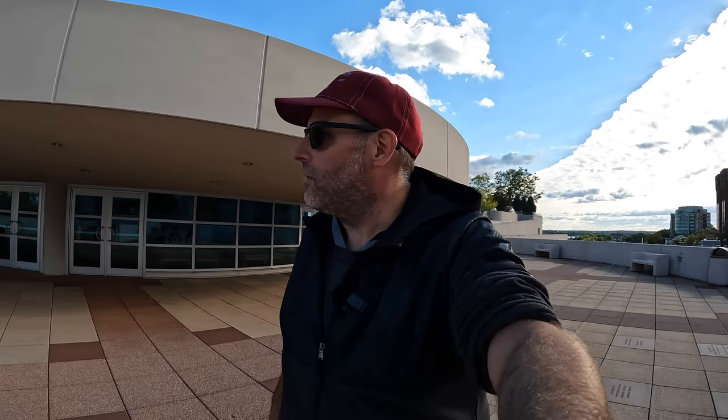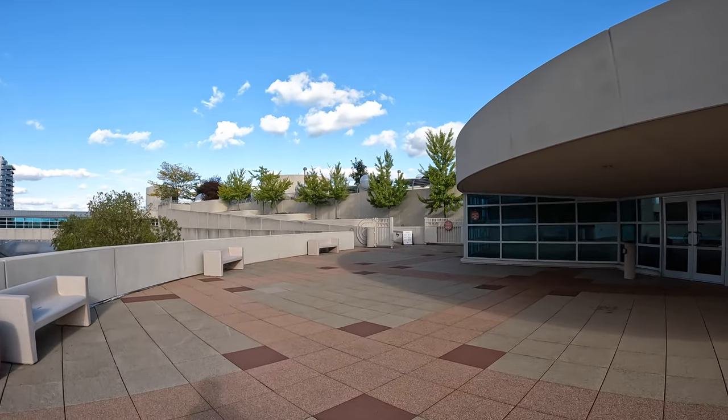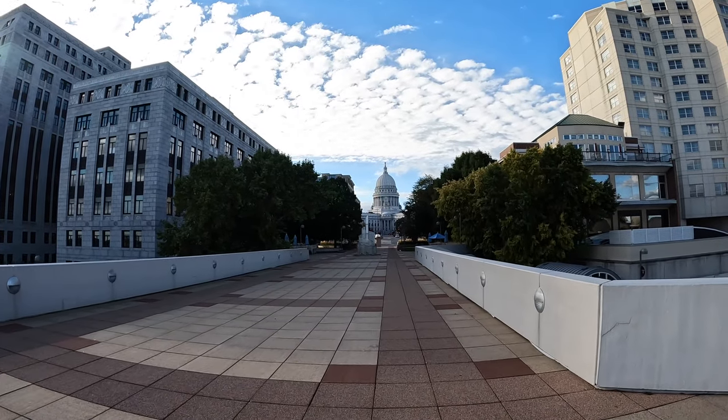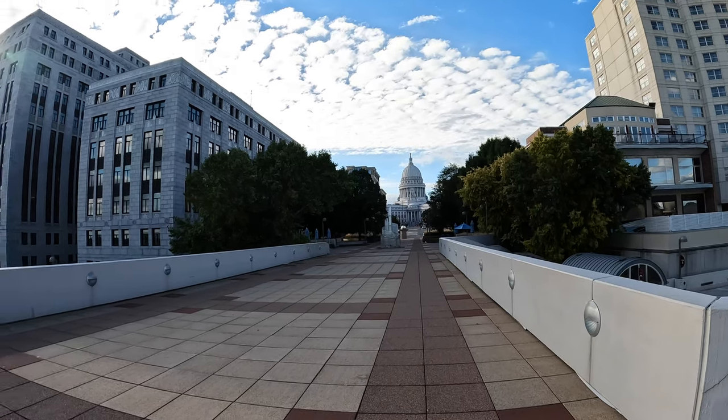Okay, so we're on the fifth floor according to the elevator that we got off on. There's a higher level here, rooftop access. We're not allowed to bring bikes according to the sign there. If you were to take your bikes on the elevator and go all the way up, you have a perfect view of the Capitol here. It looks like it's at street level to access right up to the Capitol, so that's really nice.